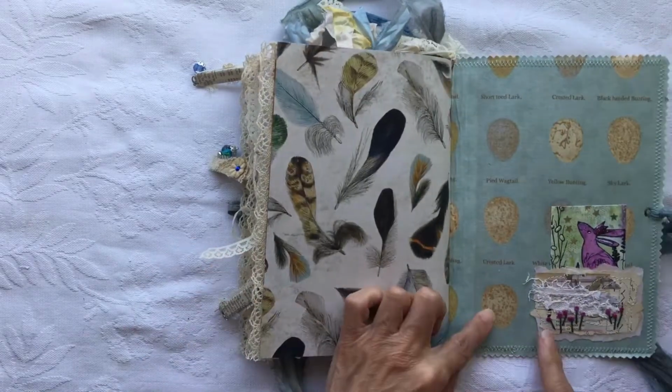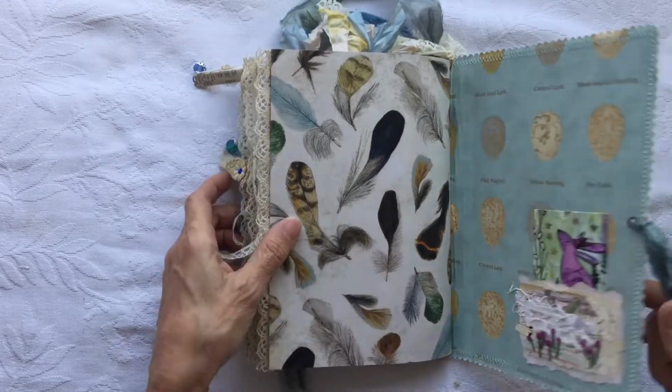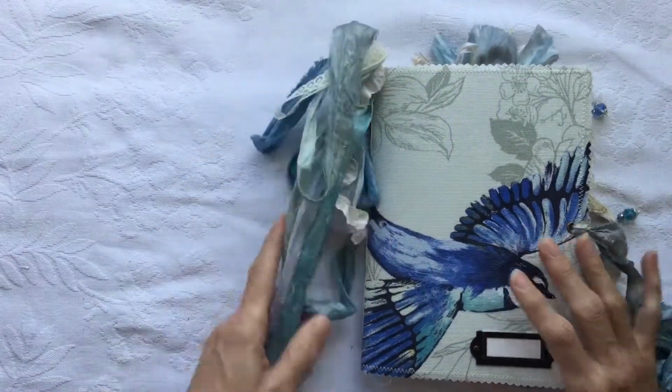And then on the back, I've got one of my mini collages, which is a little pocket holding a tag. So that's, I think we'll just call it Bluebird. And that, as I said, will be going into the Etsy shop.